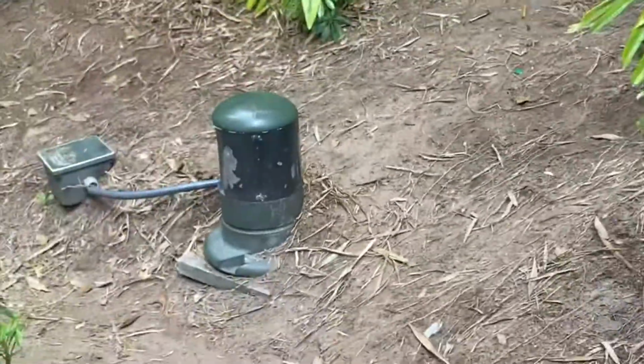Guys, there's a snake right there. It's real. They can't really hide that snake. Look, it's making animals. Right there.